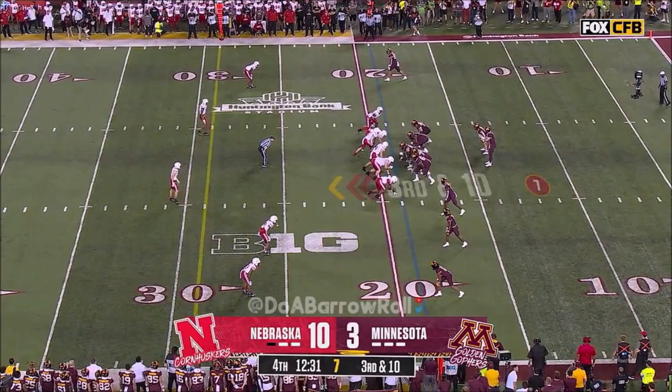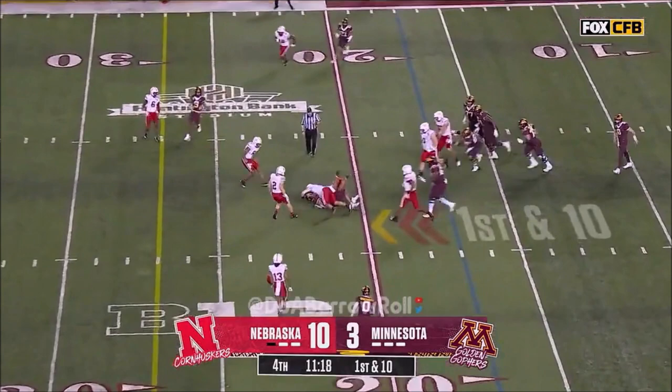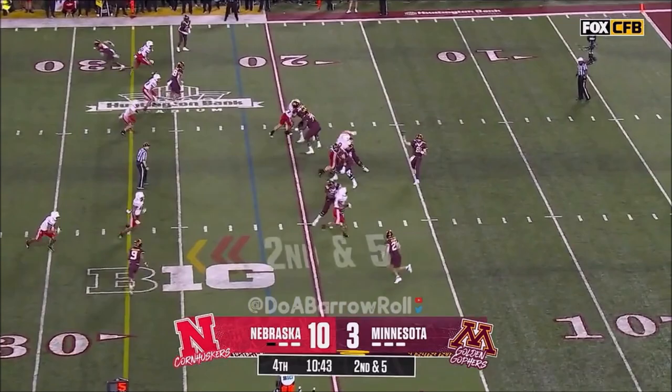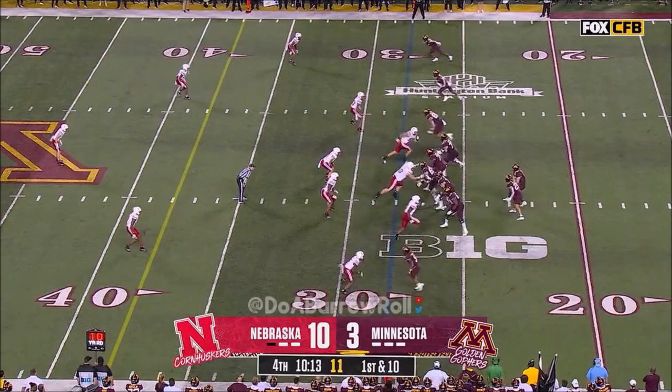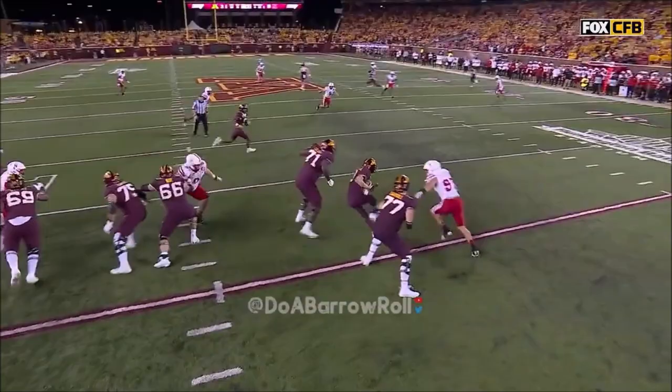Kelly McManus in and 10 at their own 17. Kelly McManus underneath a pick and a 3-and-out for the Gophers. Second and 5. Near side. Ball caught. Bryce. Kelly McManus steps up in the pocket in trouble, and he's from Carroll, Iowa, Blaze Gunnarsson. Gunnarsson's trying to get upfield, and then he goes back under the tackle, Quinn Carroll.